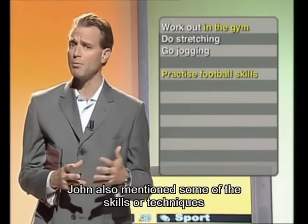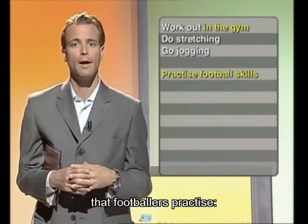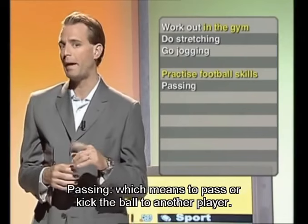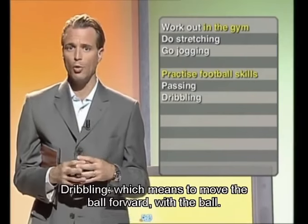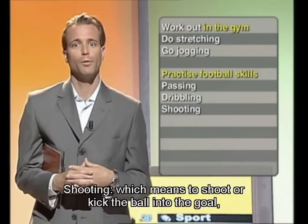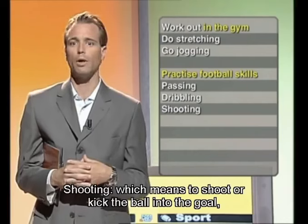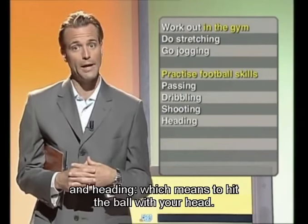John also mentions some of the skills or techniques that footballers practice. Passing, which means to pass or kick the ball to another player. Dribbling, which means to move the ball forward with the ball. Shooting, which means to shoot or kick the ball into the goal. And heading, which means to hit the ball with your head.